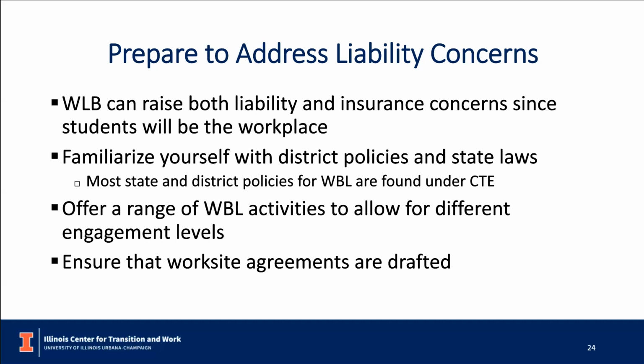In most cases, these policies and laws are under career and technical education. They're going to be under CTE. So if you go sniffing around in special education or specialized services in your district, you're probably not going to find it. It's more than likely going to be under your CTE provisions. Make sure you've looked into this and you can get that information easily, and know that this is more than likely going to be asked.